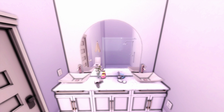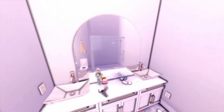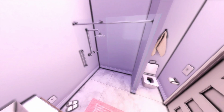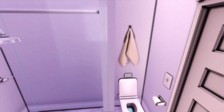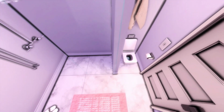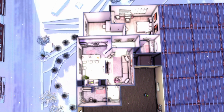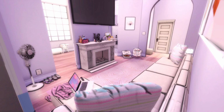I'm just so tired of this apartment lagging like that. And yeah, we got some more bed slippers, and then her shower, her toilet, and her towel. I think that's what it is. But yeah, and this is what the apartment looks like from the top. This is the layout. That concludes today's video.